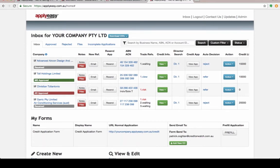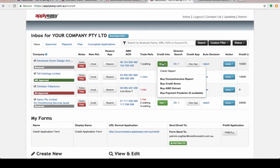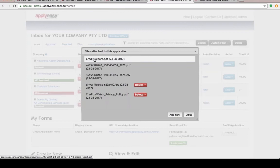So we can see Advanced Aircon and Design. All of these links here take you through to the CreditorWatch website to have a look at their live credit report if you wanted to see it. Alternatively, you can access the credit information from within here as a PDF. So it's a time-stamped PDF. You can order a brand new one or jump into the file section and you'll actually see the credit report, which was generated as soon as that application was received.